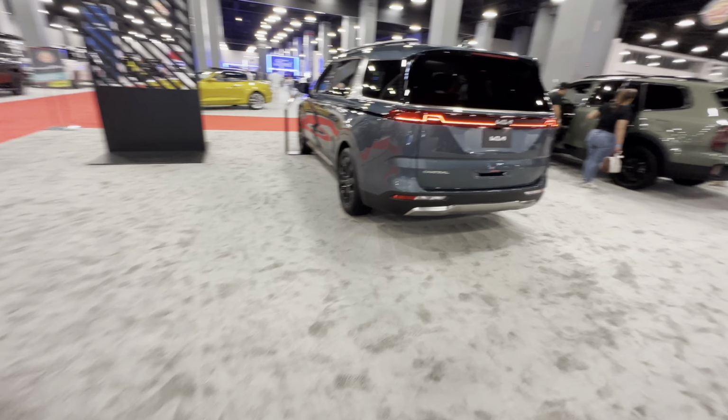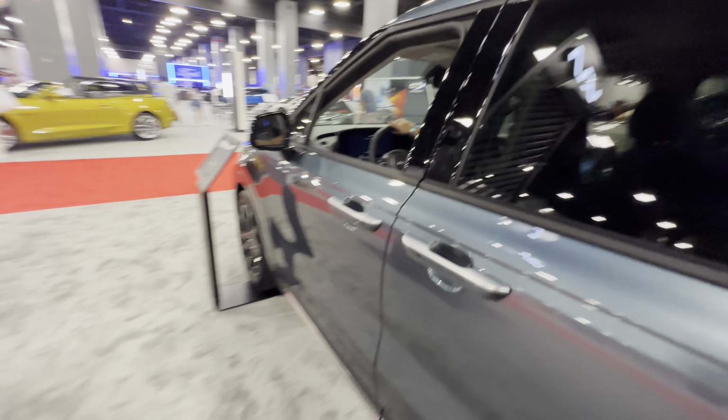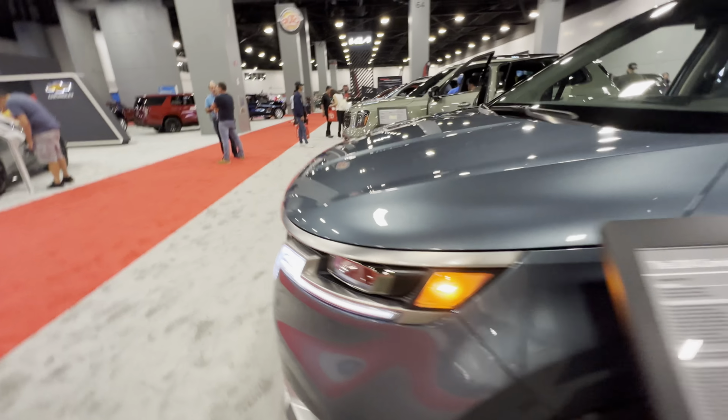So Carnival, which is their van. Somebody inside, as shown, $49,000.